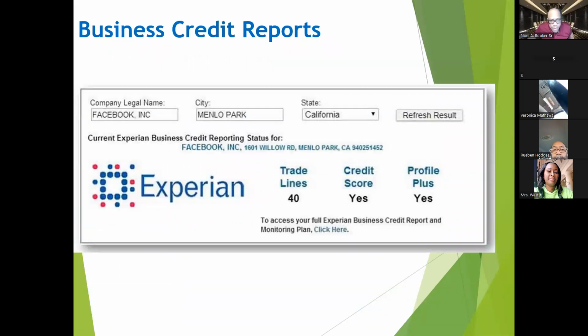What you're looking at now is what anybody can see for free. You would go to the Experian website. There's a place on the Experian website where you can put anybody's business name and address and see if they have a record yet. This is for Facebook Incorporated. They're in Menlo Park, California.